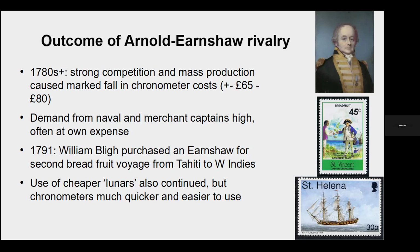And the demand from the naval and merchant captains was very high, often at their own expense. As an example, William Bligh purchased an Earnshaw for his second breadfruit voyage. Remember, he was thrown off by Fletcher Christian at the first one, and they all mutinied. He was then sent out to try and do this again, and he took an Earnshaw with him. And this time he had a successful trip, which is actually commemorated in these two stamps.